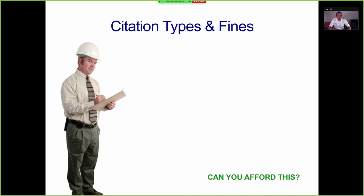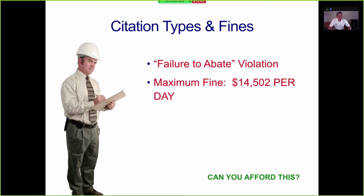And finally, we come to the last type of violation, which is called a failure to abate. So these trigger after an inspection when OSHA gives a deadline to correct a hazard or hazards, but the company fails to do so. And when this happens, they can actually issue a maximum of $14,502 per day per violation. So these can add up very, very quickly, as you can see here.